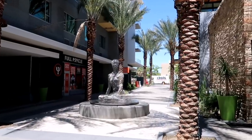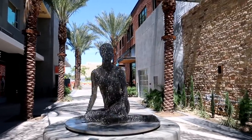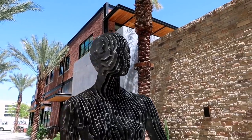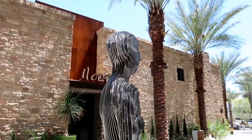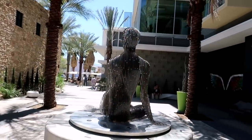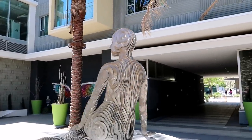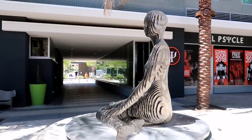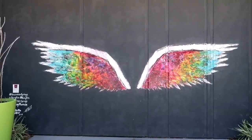Check this out. I love this kind of art, especially as we were walking up to it, you could see all the definition in the face and everything. Pretty incredible. Very well done. And everybody likes to go stand in there and do their photo ops.